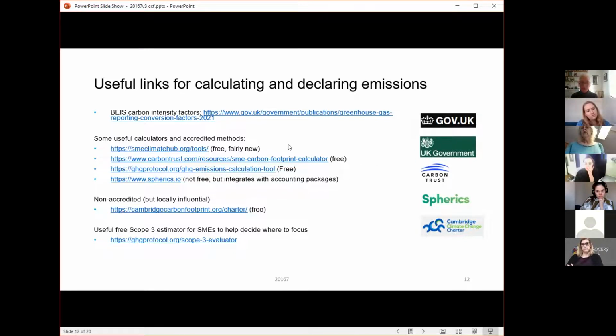There's a thing called the SME Climate Hub, that's done in association with or by or for the UK government, which seems good, though I haven't really used it in earnest. Carbon Trust has got a free calculator. The Greenhouse Gas Protocol has got a free calculator, and Spherix do one that actually integrates with accounting packages, such as Xero or QuickBooks, which can be useful. And the Greenhouse Gas Protocol also has a free estimator to help you estimate what you're doing.